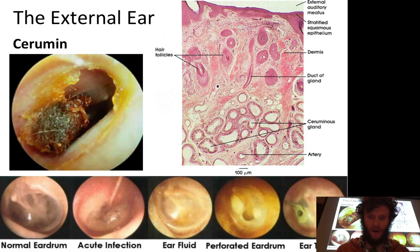Perforated eardrum, this is somebody who jammed something into their eardrum, messed it up. And then finally, the last one is an ear tube. This sometimes happens to people who have chronic middle ear infection and they need that opened because they can't normalize the pressure across it.